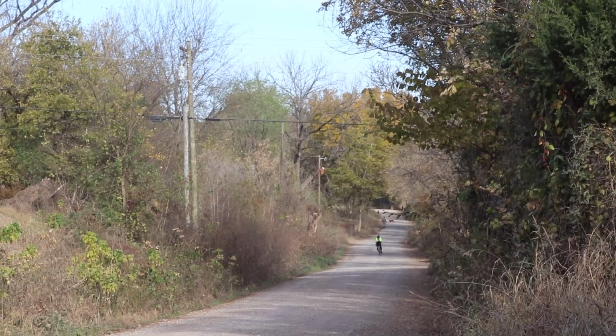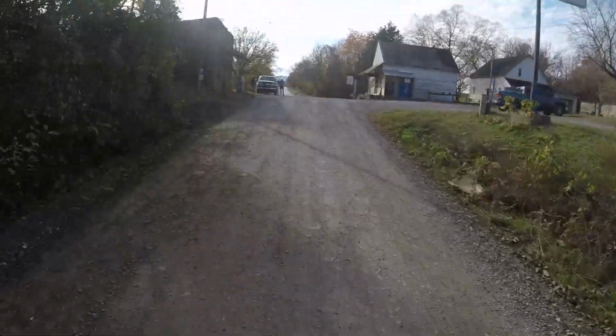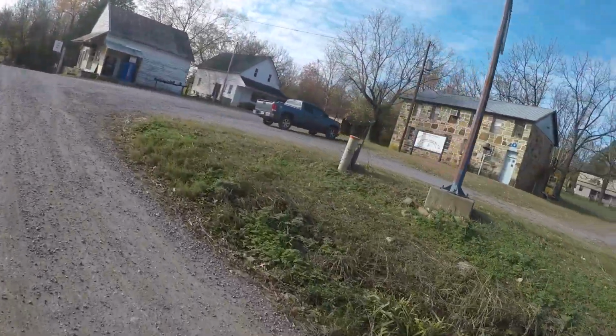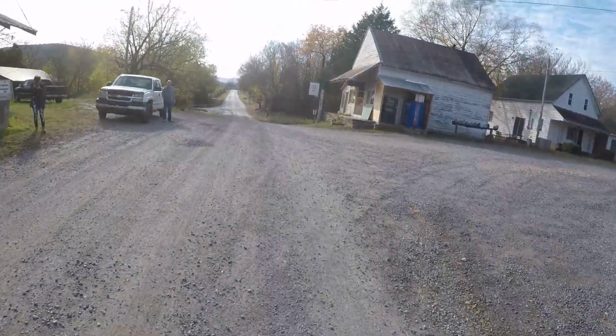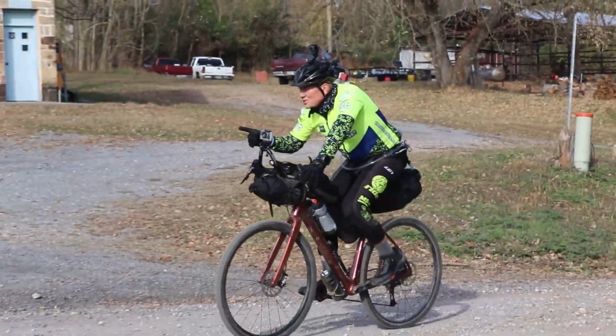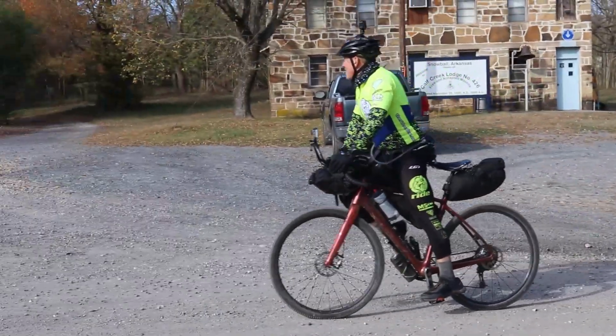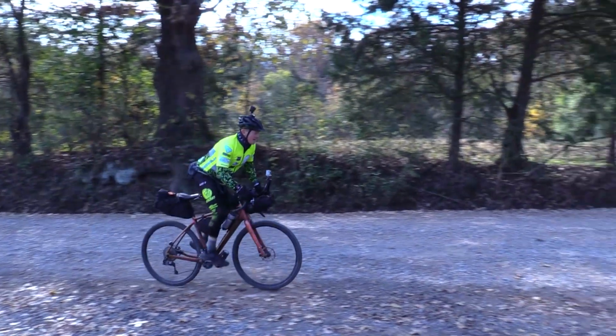Into Snowball, there's the old general store that has the old post office in it, and that's still in operation. The store is, so you can stop there and get food, but it's a really neat thing to see when you're riding into Snowball, these old buildings. And then when you leave there, you start getting into some intense climbing.